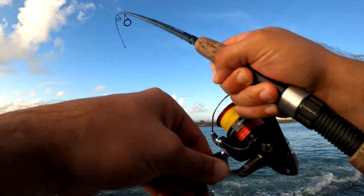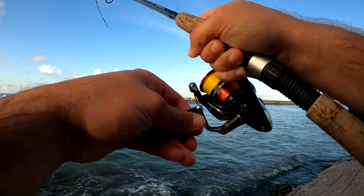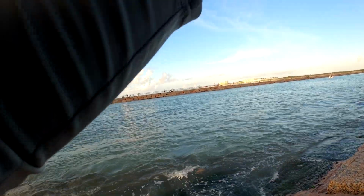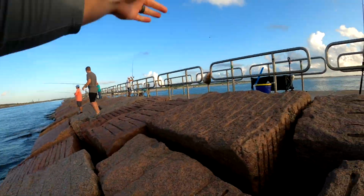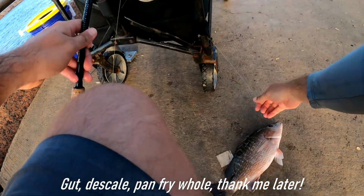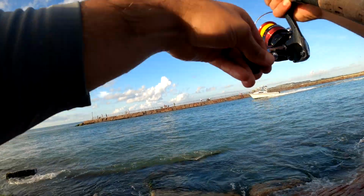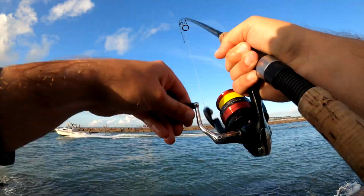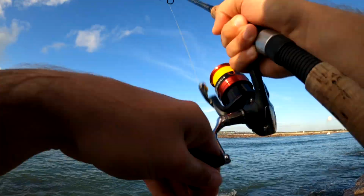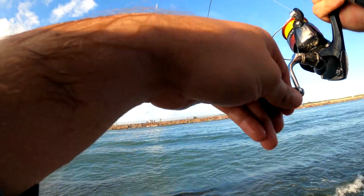Oh, there's a fish. Feels like a mangrove right there. Taking a little drag. Oh, he's in the rock. Get out of there. Oh yeah. Good mangrove. Oh man. Beautiful. About 12 inches. I got another good fish. I don't know what he is. That's what it kind of feels like. He's shaking his head a lot like a trout or something though.